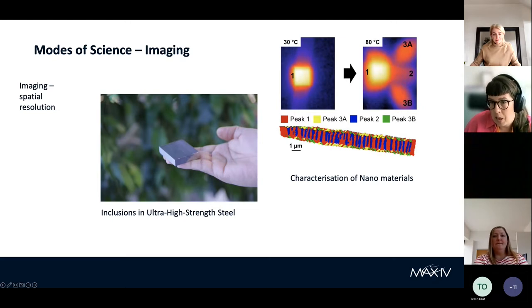And also nanomaterials, for example, here it's viewed in very much detail how the structure along such a nanomaterial changes along its length, and you can follow it and heat it up and so on.